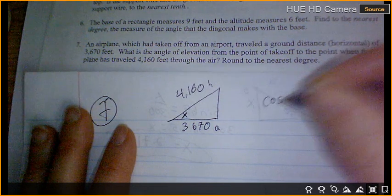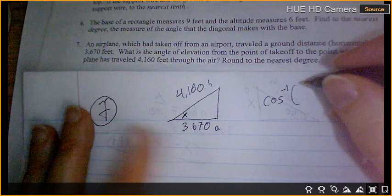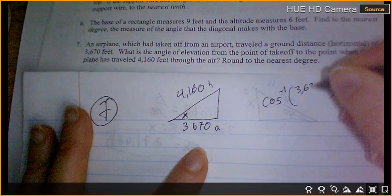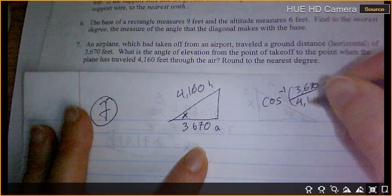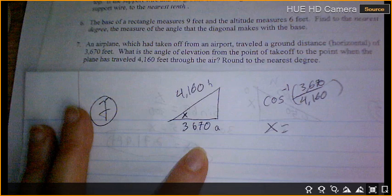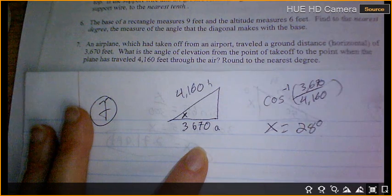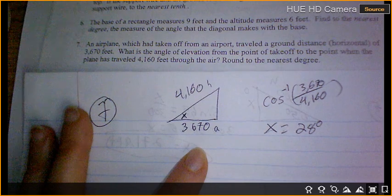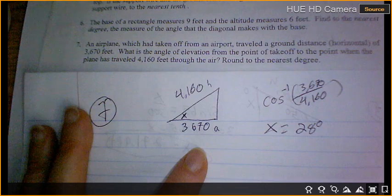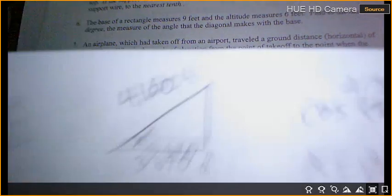Regular cosine? Cosine inverse, or inverse of cosine. 3,670 over 4,160. And what do I get as my angle to the nearest degree? 28 degrees. How are we feeling about that one? Okay? All right. Number 8.